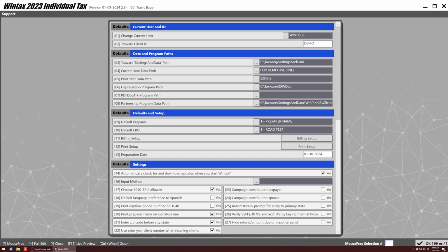Okay, so once you have that, you now have the current year data path. The current year data path is basically a way for you to keep your taxes organized if you have multiple preparers. What it's going to allow you to do, if I click these little three dots here, you can see I have different folders here. So this is 23 data, demo use, and personal.